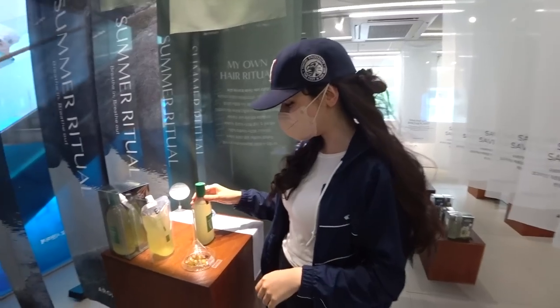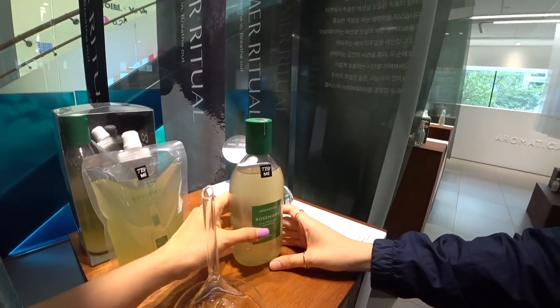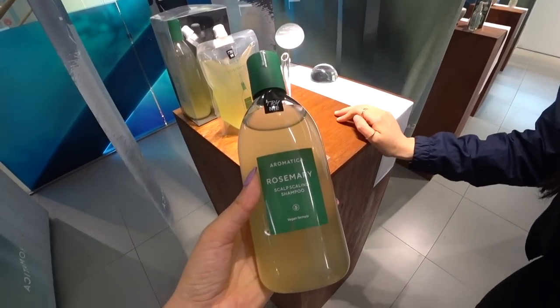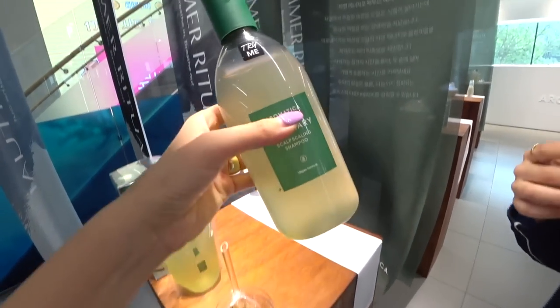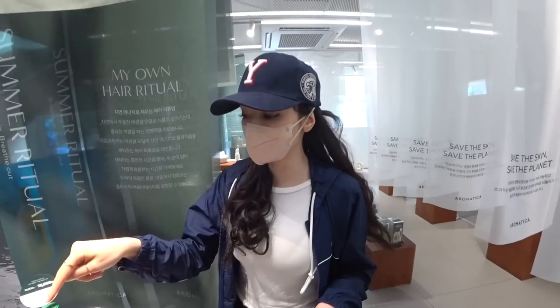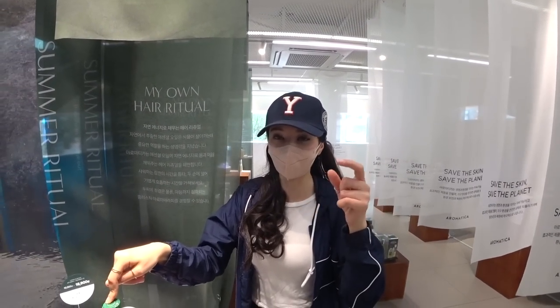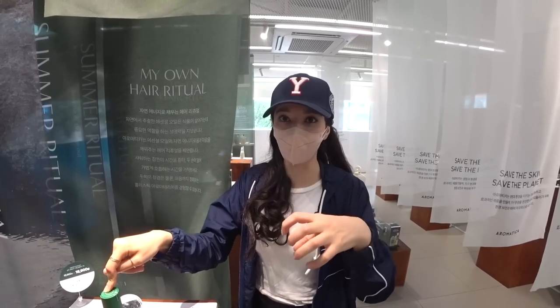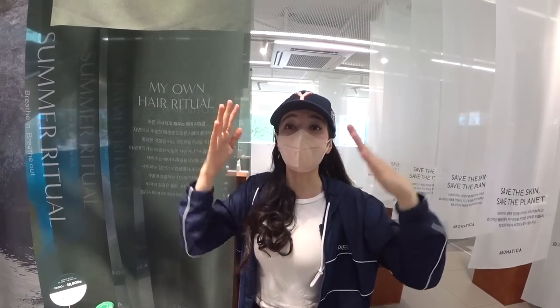Okay. Ooh. Oh, I think this is the shampoo. I love this one. I've tried every single shampoo from Aromatica. And this is the Rosemary Scalp Scaling Shampoo. Actually, you know what I do? I actually do rosemary hair water. I get the rosemary dried, I boil it in water, and then as the last step, I put it on my hair as a rinse, hair rinse.